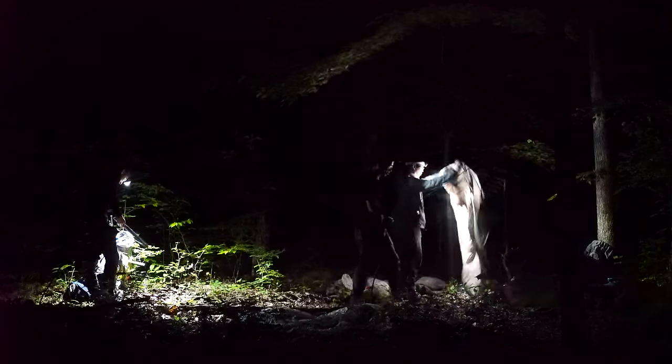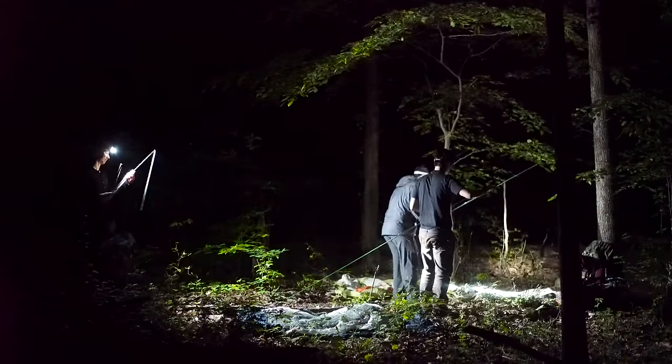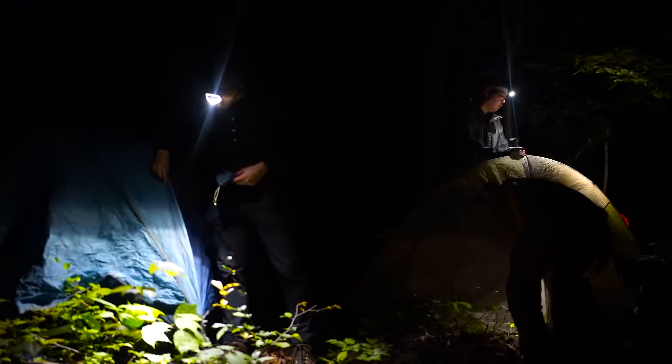With our food securely hung, we went to check the campsite. It was a bit lumpy, but the ground was nice and soft with a layer of leaf litter. It was time to get some much-needed rest.